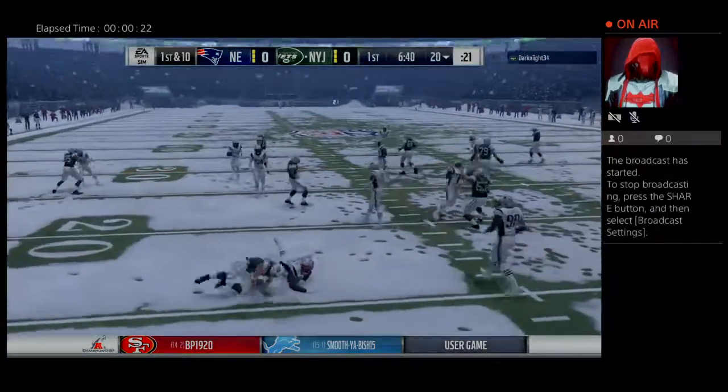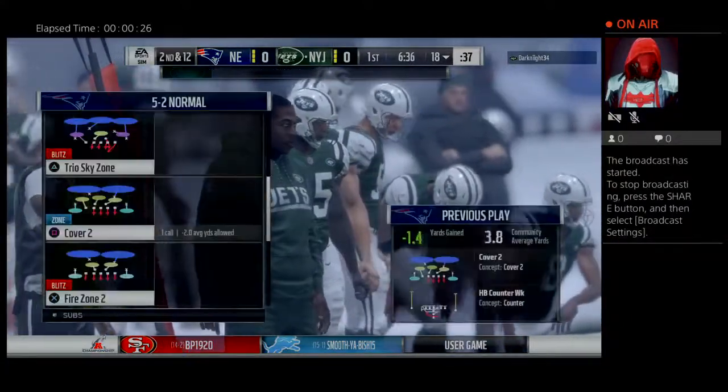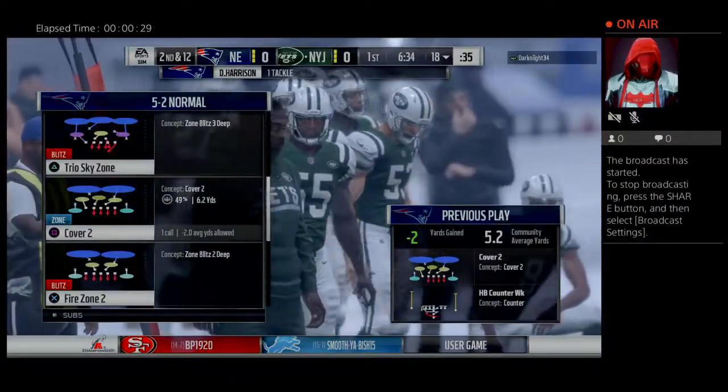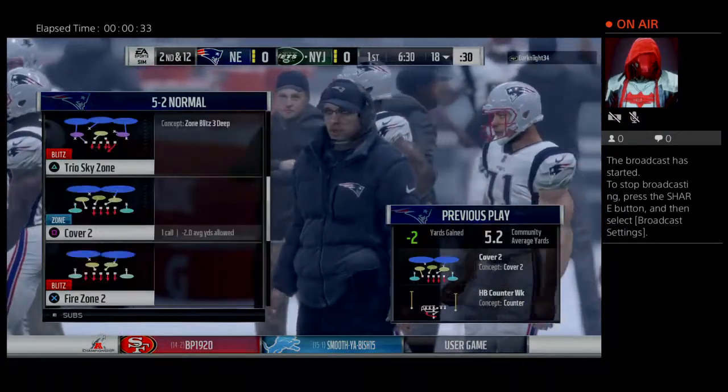Carry of the game for Christian McCaffrey. And he's going to lose yardage here, back to his own 18. It's a loss of 2 there, bringing up second down. They tried to run the counter, just that the defense wasn't fooled.